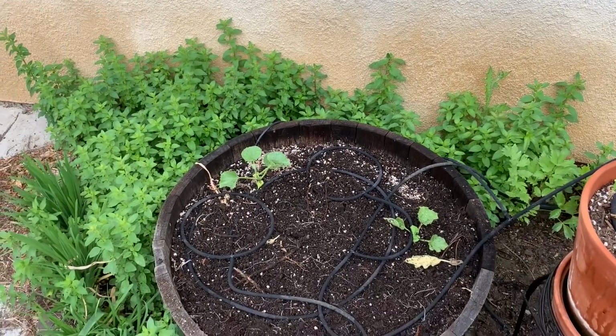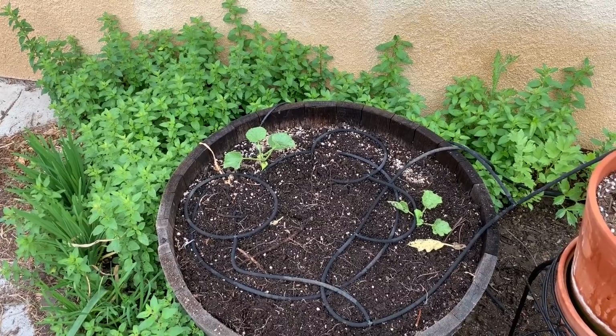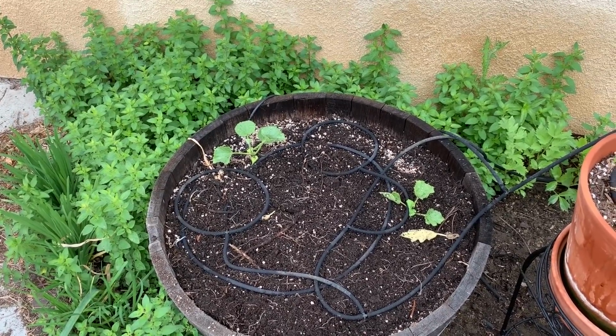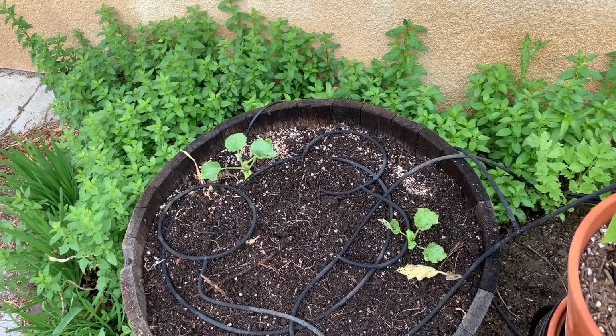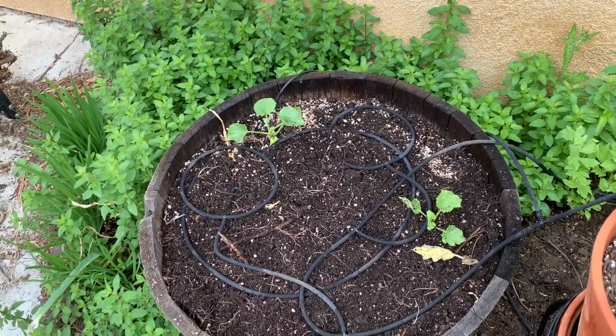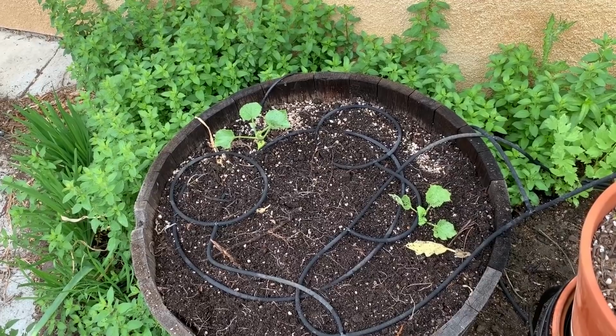And then over here are two, I believe these are melon plants. So I've planted melon on this side of the yard before, and they've done just fine. So we'll see how it goes. They should do just fine.